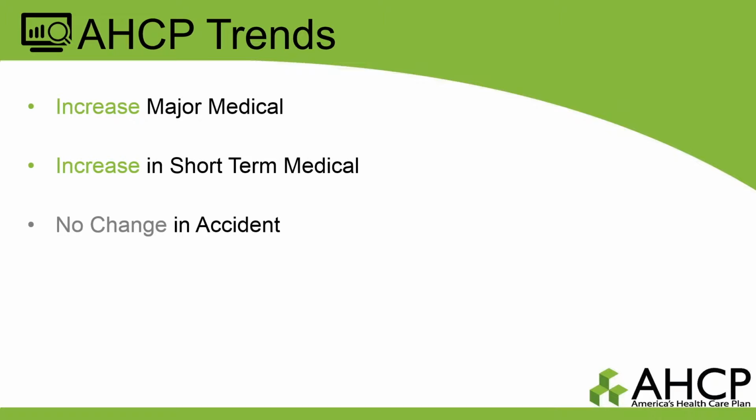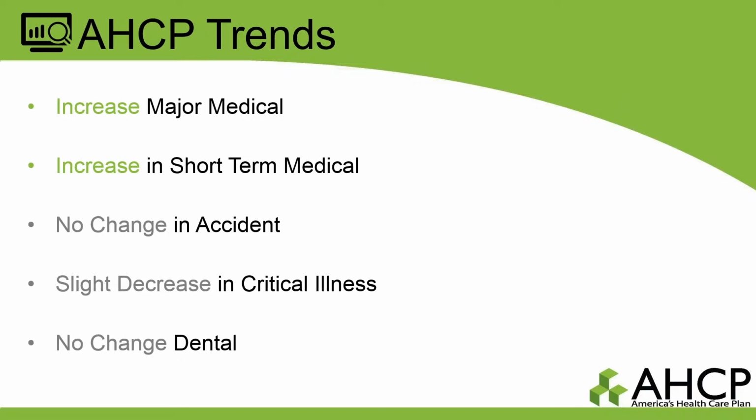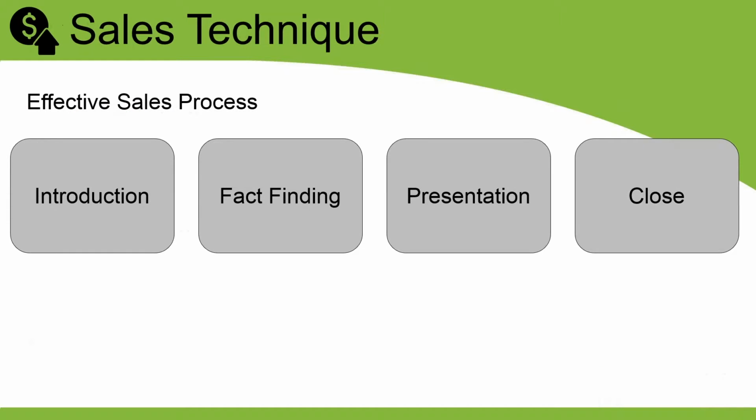There was no real change in the accident sales. I thought there might be a little bit of an uptick. Keep in mind accident policies are ones that pay out the most, but there was, just to let you know, a huge increase in TrioMed. So the NHIC product, that's an accident, the critical illness, and the accidental death, pretty big increase in that. Also, slight decrease in critical illness, not by a lot, again, just a few policies, and then really no change in dental. So let's kind of jump to the meat and potatoes here.